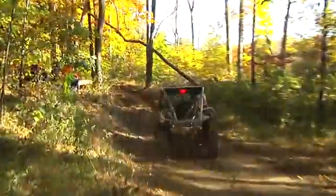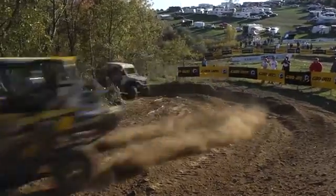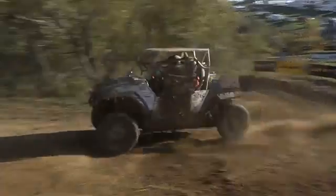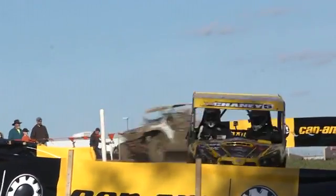Now, these racetracks are abbreviated versions of what the bikes and the ATVs run. The 62-inch maximum width rule means that we have to keep them out of the more single-track type trails that the dirt bikes would run. But there's no doubt they're getting the full spectrum of GNCC type terrain.